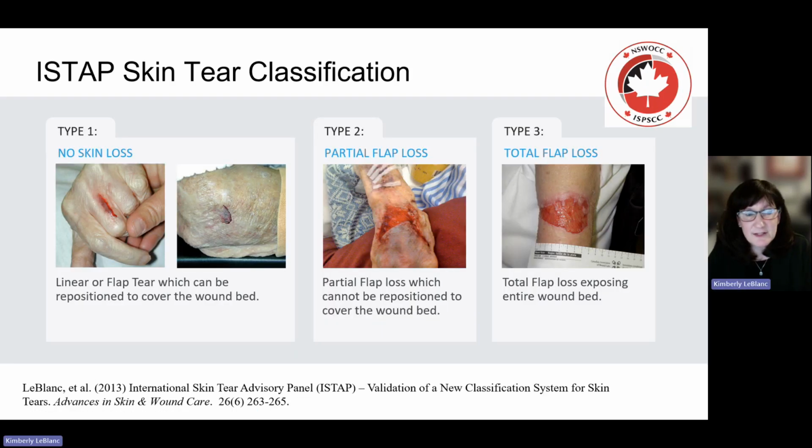So this is our skin tear classification system. So now you know the definition of a flap. A type 1 skin tear is no skin loss. So it can either be a linear or flap, but they can be repositioned to cover the wound bed. A type 2 is where we have partial flap loss. So the flap cannot cover the wound bed completely. And a type 3 is when we have total flap loss.